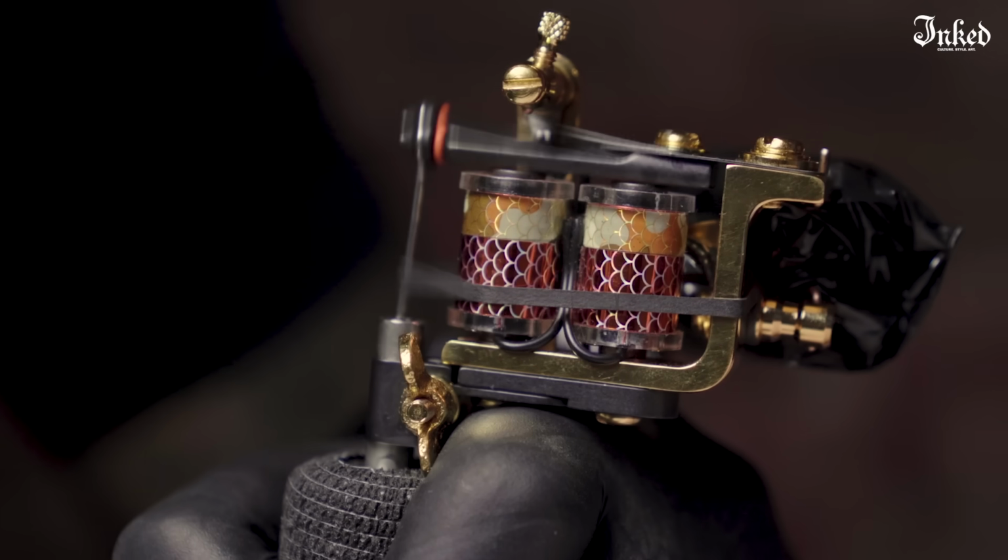I love a coil machine, and I line with coil machines. There's just something that resonates with my soul when I hear a tattoo machine, when I hear a coil machine running. It just kind of soothes me a little bit.